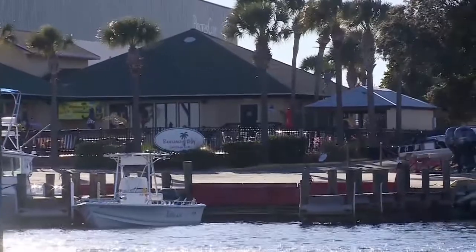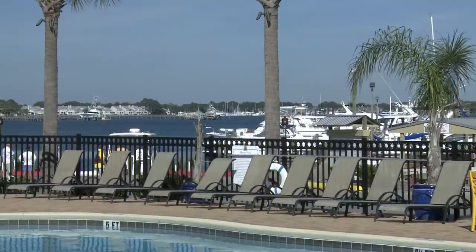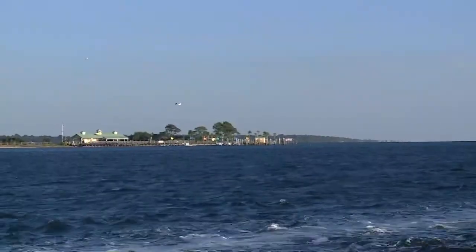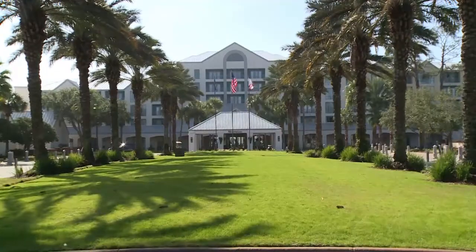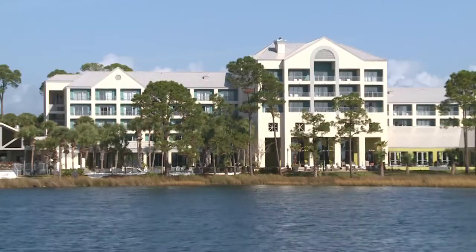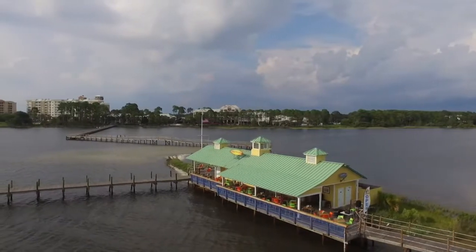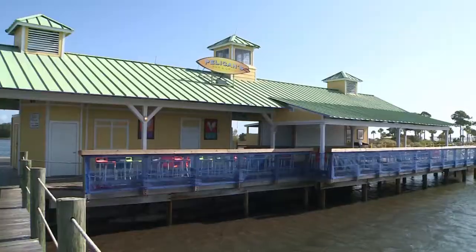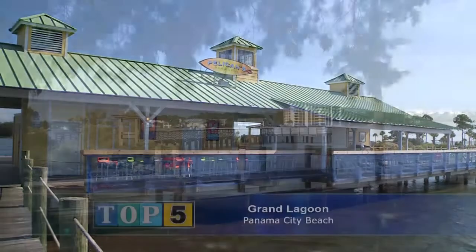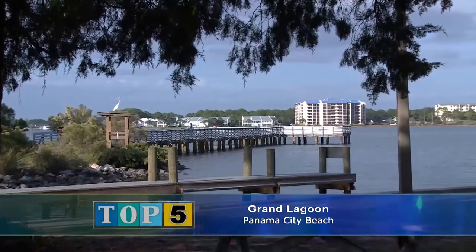Zipping across the lagoon will get you to Runaway Bay Caribbean Grill, which is really like escaping to an island. Here at the entrance to Grand Lagoon is the gateway to the Gulf. Here you find a luxury resort, the Sheraton Bay Point Resort, with beautiful restaurants and bars. But my favorite is here on the tip of a skinny peninsula that wraps around it like a little finger, Pelicans Dockside.